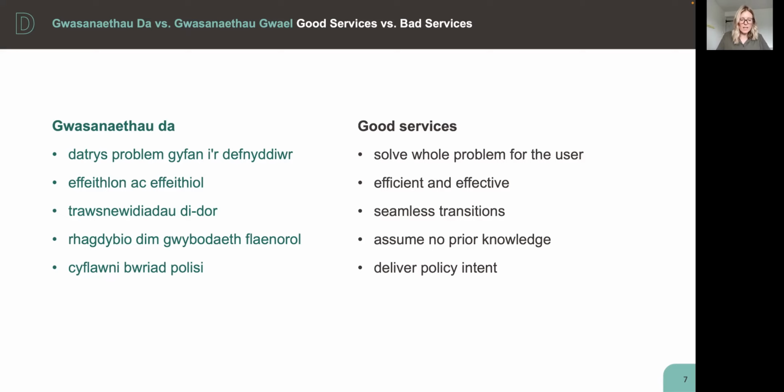And making sure we can do that in the most efficient and effective way, and make those transitions as nice and smooth as possible for them. That includes the transitions between any online and offline parts of the service, and any transitions where service users are moving from different teams within an organisation, or sometimes moving between different organisations, maybe from local to central government. We're making sure that those transitions are smooth and we're not losing people along the way.